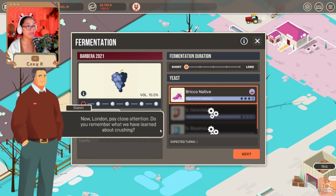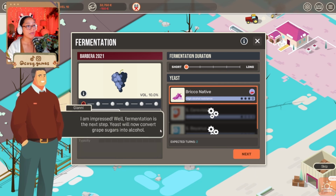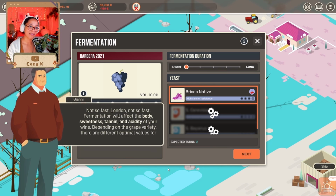Now, London, pay close attention. Do you remember what we've learned about crushing? Be gentle, burst the skin, release the sugary juice, expose them to yeasts. I'm impressed. Well, fermentation is the next step. Yeast will now convert grape sugars into alcohol. Sugar meets yeast and bam! Here's the wine. Not so fast, London. Fermentation will affect the body, sweetness, tannin, and acidity of your wine. Depending on the grape variety, there are different optimal values for each of these characteristics.